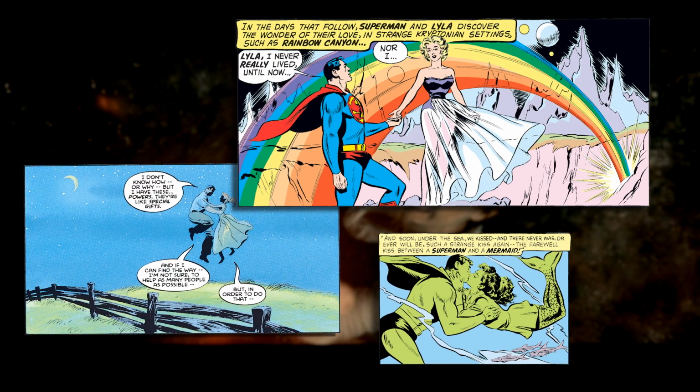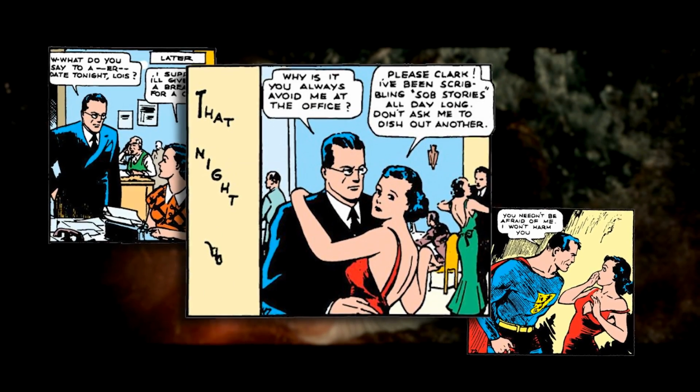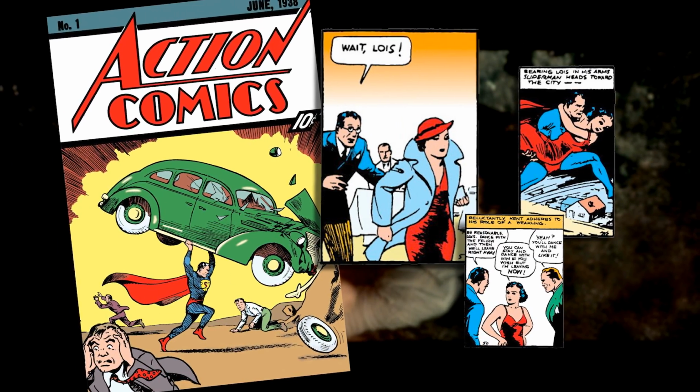Lois isn't Superman's only love interest in the comics, but she is definitely the most iconic. And she debuted right alongside the Man of Steel in Action Comics number 1 in 1938.